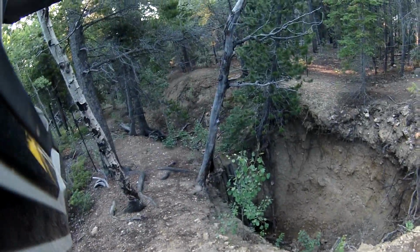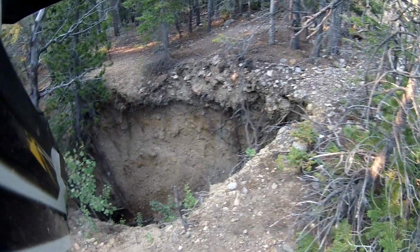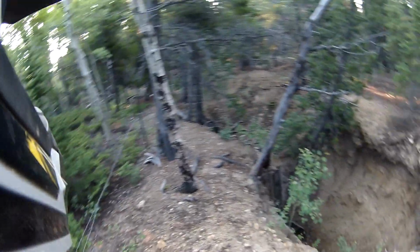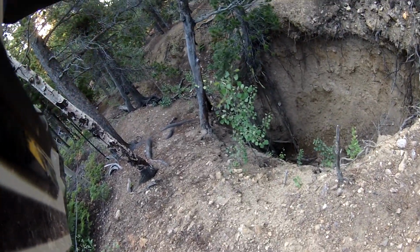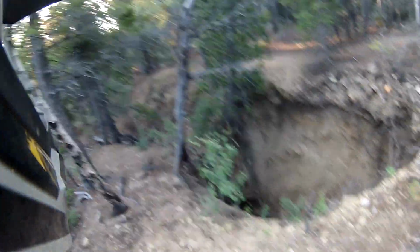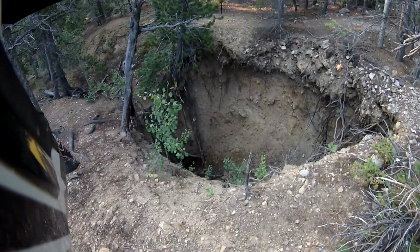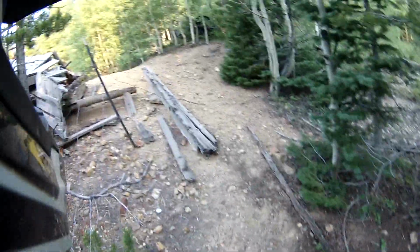Wow. I wonder if that's just the cave-in. If it went down and then across, and this is just caving in as time goes. That would be my guess. Pretty soft ground though. It's not hard rock. So again, this is the Lone Star mine right off of 105.